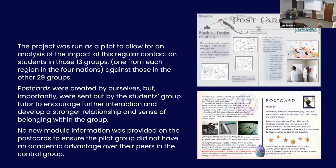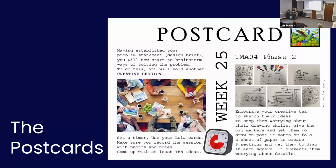We didn't put any new information on the postcards. It was just what was in the module materials. If it gave an advantage to any of the students in these 13 groups, well, it wouldn't be fair if it gave them more juicy information than the others got. So no academic advantage.